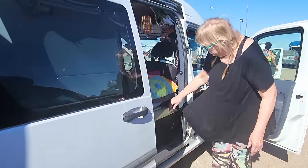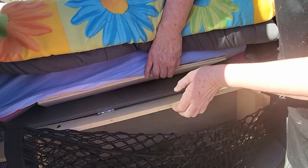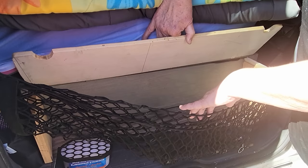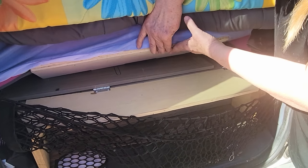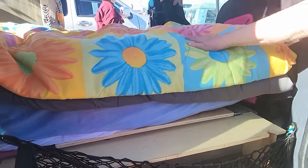Over here on the back of the bed, these are little access areas. This is where I store that fold-up table there. That's cut out so the legs fit right there. And then this lifts up and I can get in, and I've got storage of things like butane and that kind of thing.